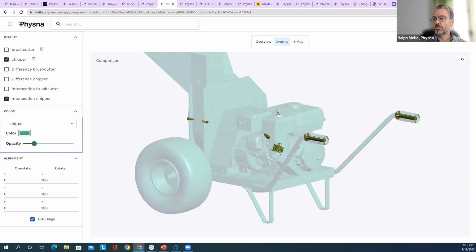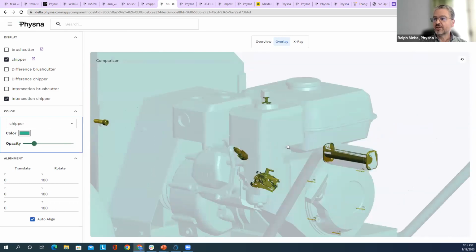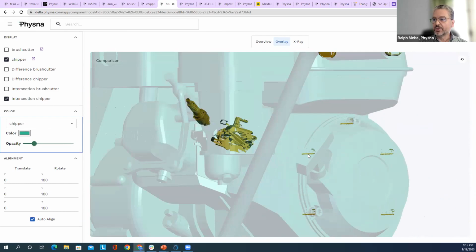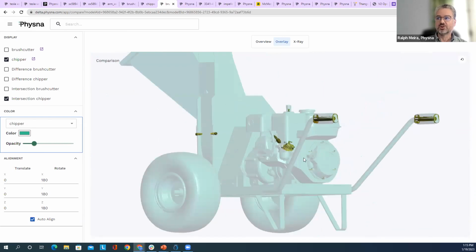They share the carburetor, the spark plug. Really interesting, the inside of this knob, the inside of the handles. And this was really a good find. The threading of these bolts is shared between the two devices. So this is probably a hex head versus a Torx screw, for example. So an opportunity to reduce complexity and reduce costs.